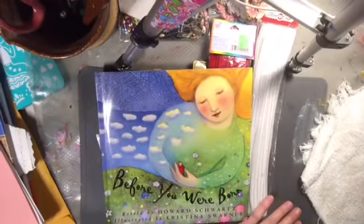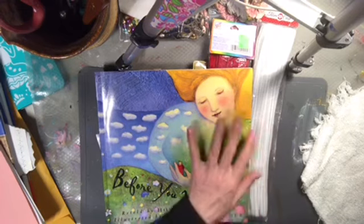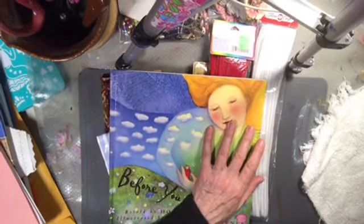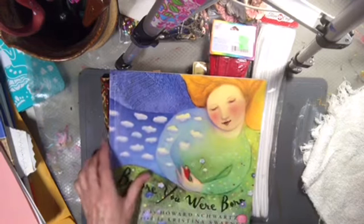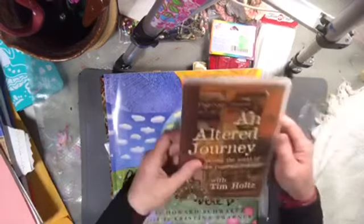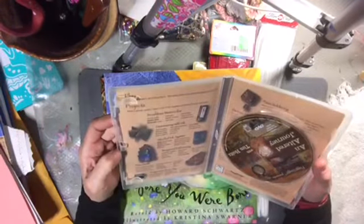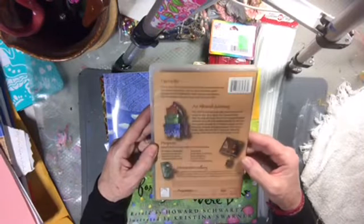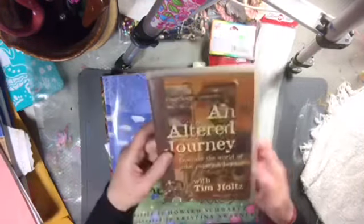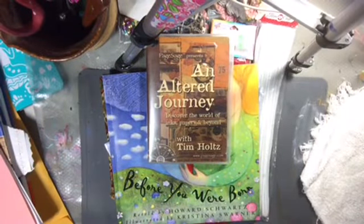Okay. So we did go to that art place and it's called Art Swap. Or Swap Art, I don't remember, but I got some stuff. First off, I found this. Discover the World of Inks, Papers, and Beyond, an Altered Journey. And this is a DVD from Tim Holtz. It was a buck. So I thought, well, I'll look at this some night or some day. So I got that for a buck and I found this for $3.